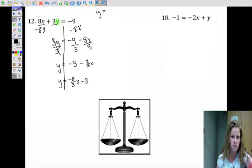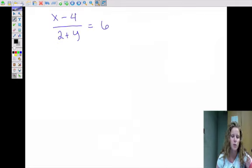Let's look at a little more difficult one here. We did this one in class too. And let's isolate x again here. Let's get x by itself. Or last time we isolated y, we'll isolate x. Okay, so I have to get rid of this 2 plus y and this negative 4. I'm going to undo the 2 plus y first because I see that it's being divided by.